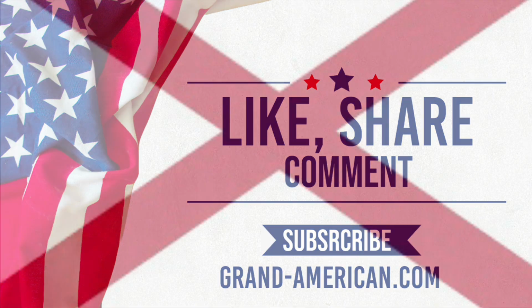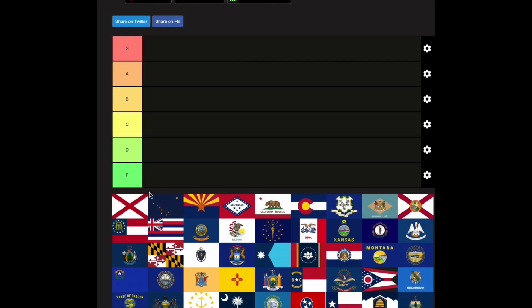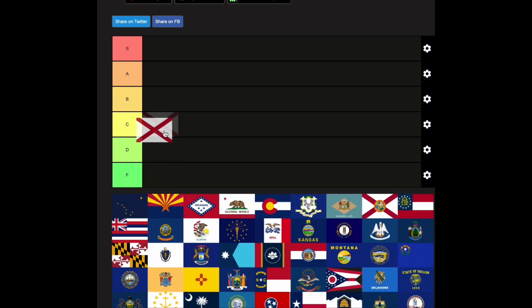Going in alphabetical order, we're going to start with Alabama, which has a white background and features the cross of St. Andrew in crimson across the middle. This flag is just kind of meh. It's kind of in the middle. There's some thoughts about it being related to the Confederate flag, but evidence for that's inconclusive, so I'm going to err on the side of caution and say probably not. But regardless, not the best flag. We'll just put it C tier.